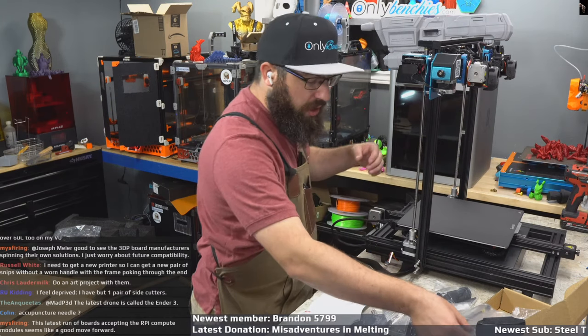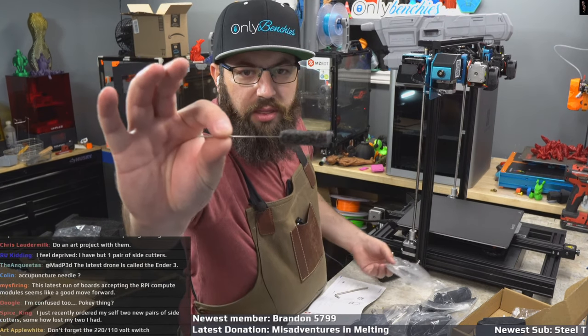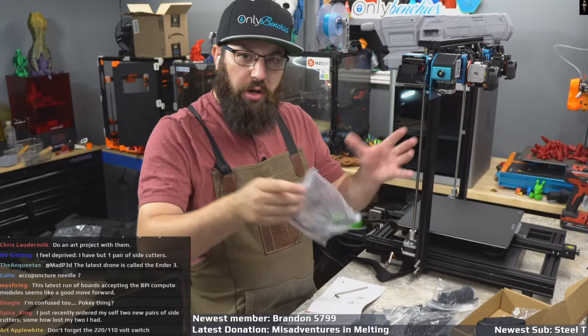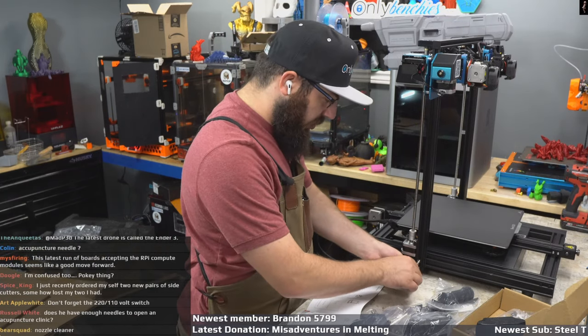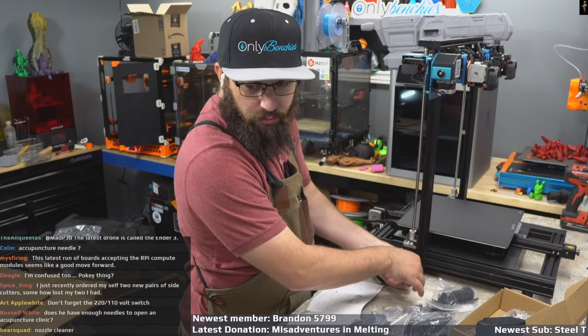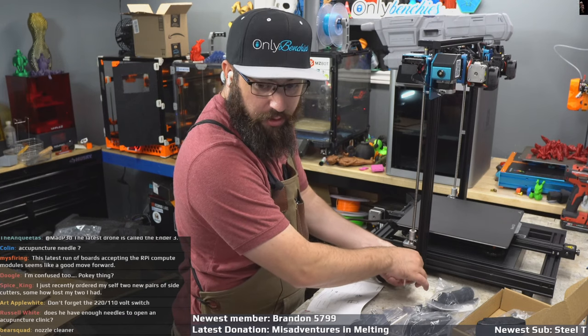Pokey thing. Oh, the pokey thing. For those that don't know, a lot of these printers come with a little pokey thing to clean your nozzle. And if you go to collapse all the garbage bags, all these little bags to throw them away, you'll stab yourself. I've done it almost every time I build one of these printers. The acupuncture needles. Are they? They probably are legit just acupuncture.